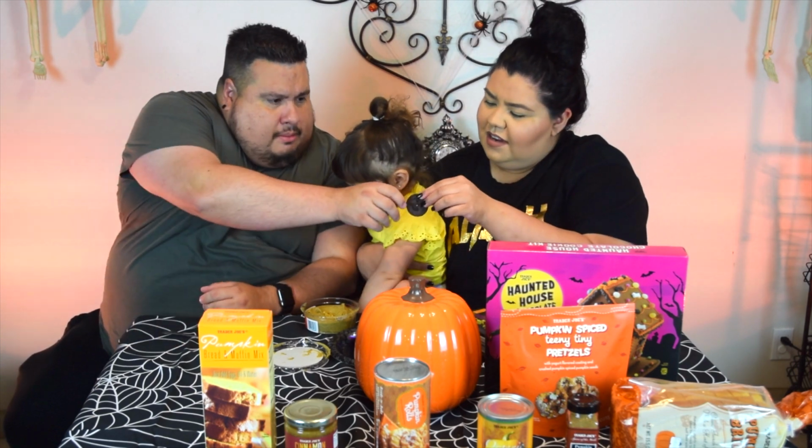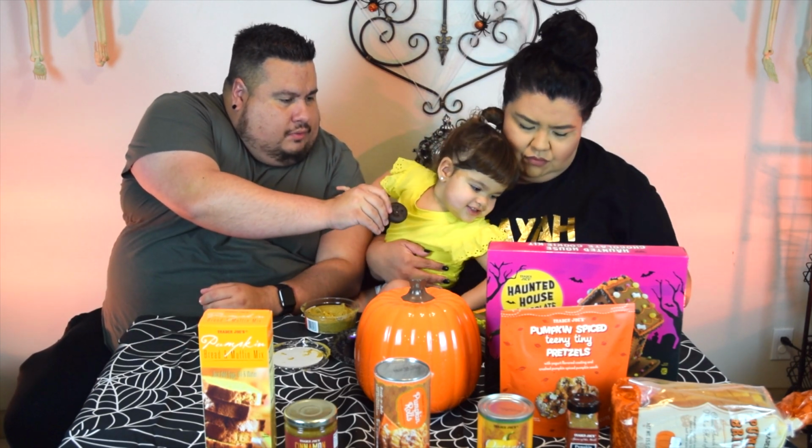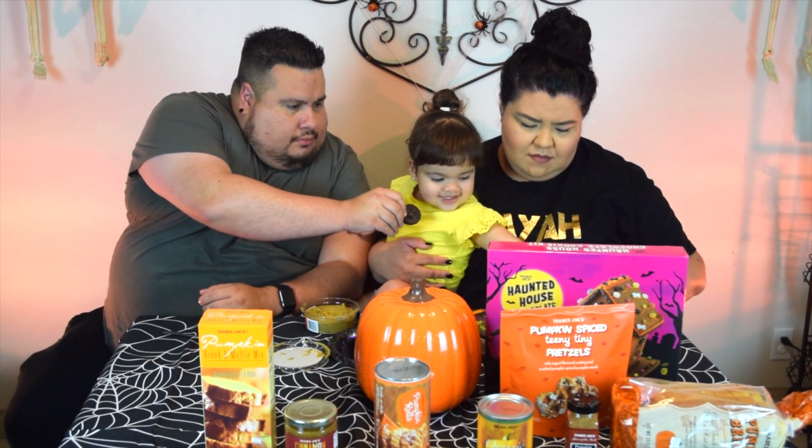Inspired? So it's just like a little cookie with orange icing. Looks like a little Oreo. You want a cookie? Here, baby. Try a cookie. Halloween cookie. Here, knock yourself out. Yum, yum, yum.